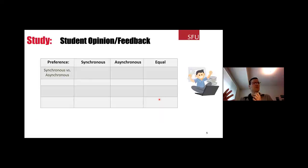So we asked our students some questions to find out some information, such as which system they prefer, synchronous versus asynchronous. And here are our results. 30% of students prefer synchronous, 25% asynchronous, and 45% had an equal preference. So it is fairly equal.